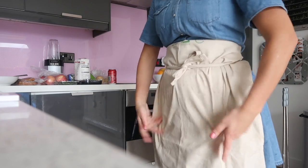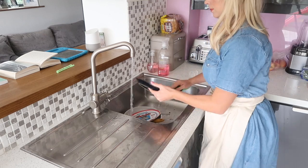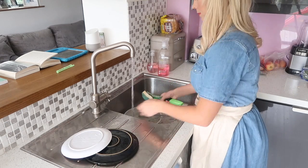I found wearing an apron all day so practical. I actually really enjoyed wearing it because I didn't mess my clothes up. And then after lunch again, I had to do the dishes.